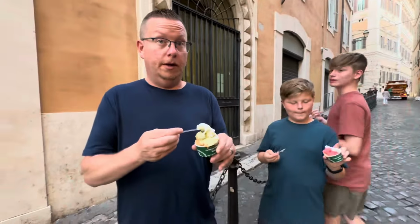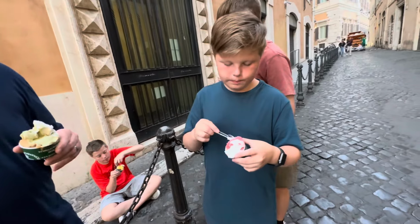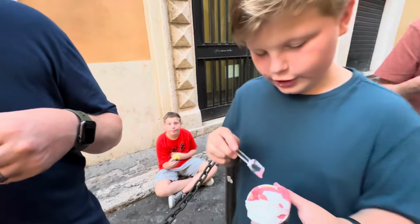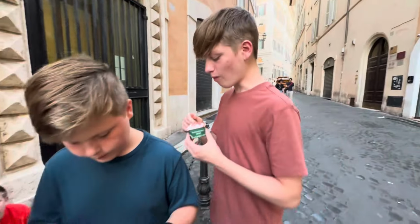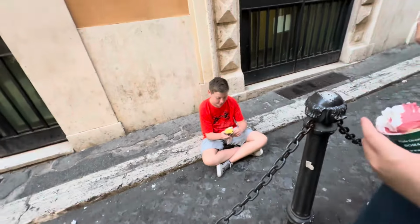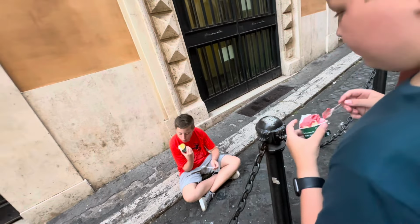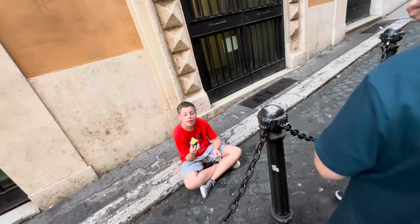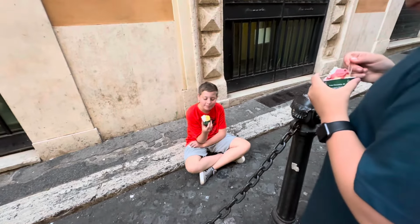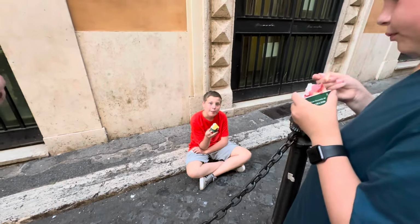And gelati. So good, you guys. Mmm. So good. Do you like it, Goobies? I have not tried it yet. Gotta take a bite. You just lick it. Okay. It works way easier. Oh yeah, you definitely get some mango. Is it good? I've never had mango gelato. That whipped cream is good.